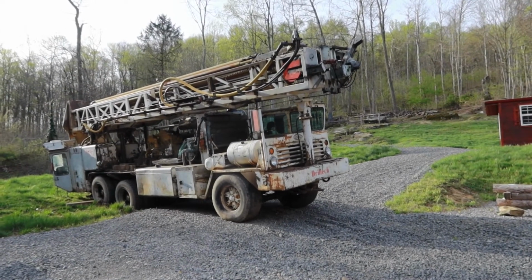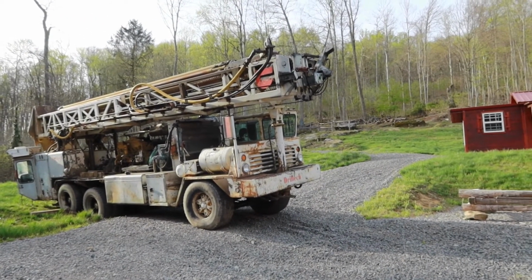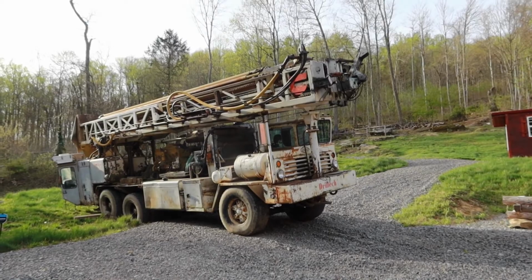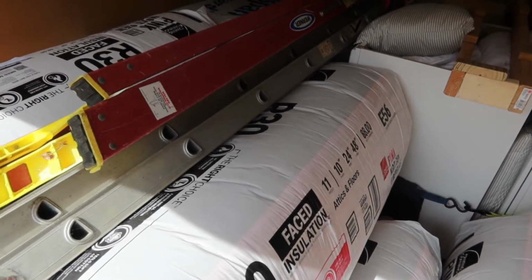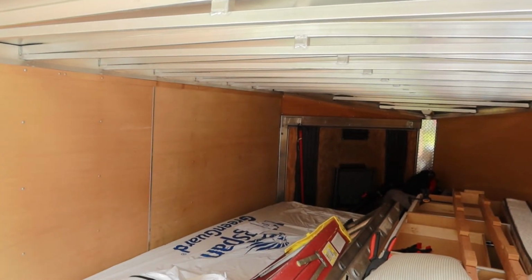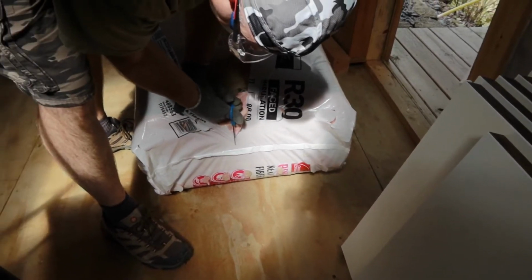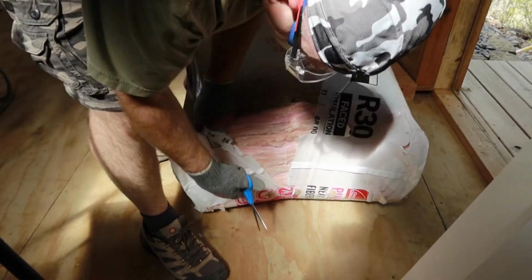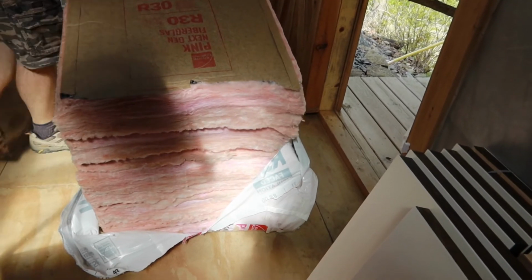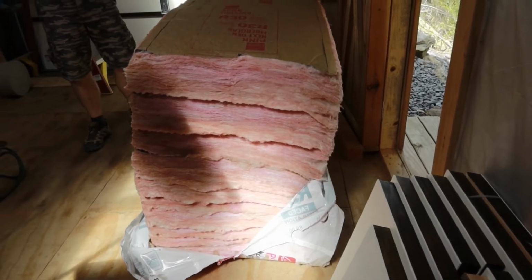Also, you may have noticed this huge rig here. The well guy has dropped off the rig to drill the well. So that's exciting. Hopefully that will start soon. Lots of insulation, and back in there, more insulation. Yay! Hey, how tight they are in here. It's pink! Look at that, that's crazy.